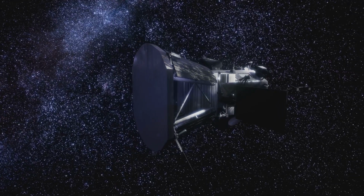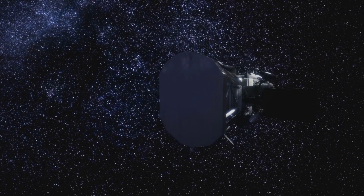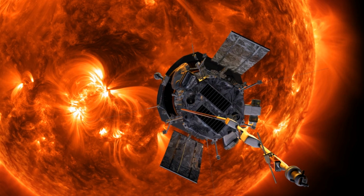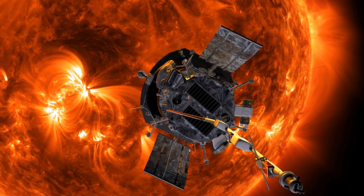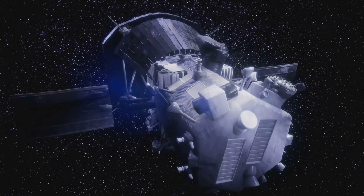By getting closer to the Sun than ever before, the Parker Solar Probe will help us solve some big mysteries, such as why the corona is so much hotter than the surface. Its findings will teach us more about how the Sun works and how it affects our planet, potentially safeguarding our technology and improving our understanding of the universe.